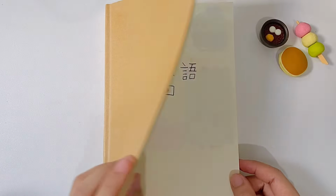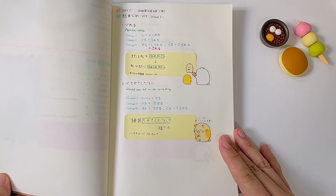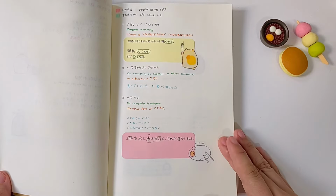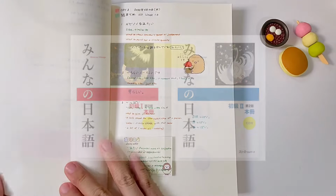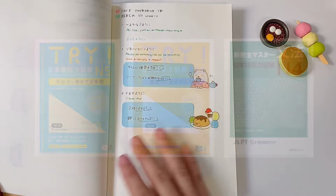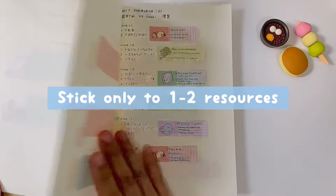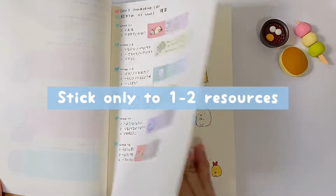Now let's talk about resources for learning grammar. JLPT grammar books are particularly useful as they organize grammar points by JLPT level. Personally, I prefer using Mina no Nihongo, but you can also use Genki or other JLPT grammar textbooks like Try and Shinkansen Master. As much as possible, stick only to 1 to 2 resources so you won't get overwhelmed.